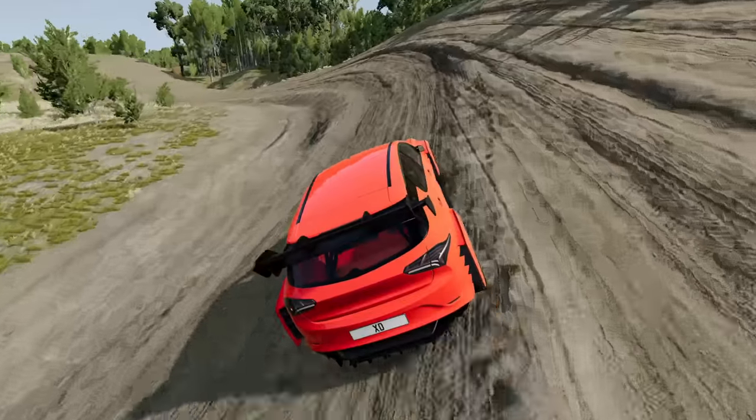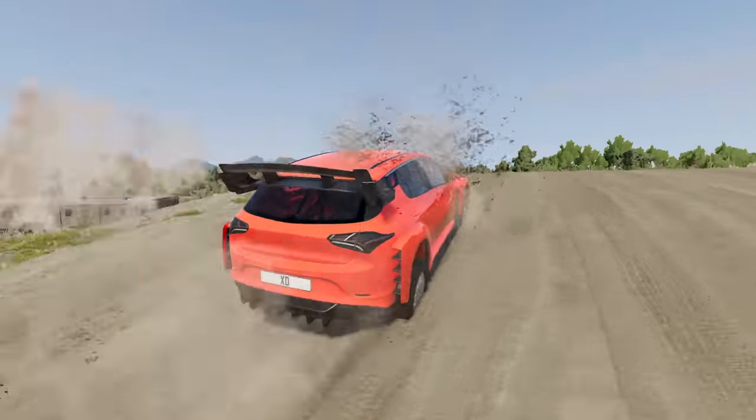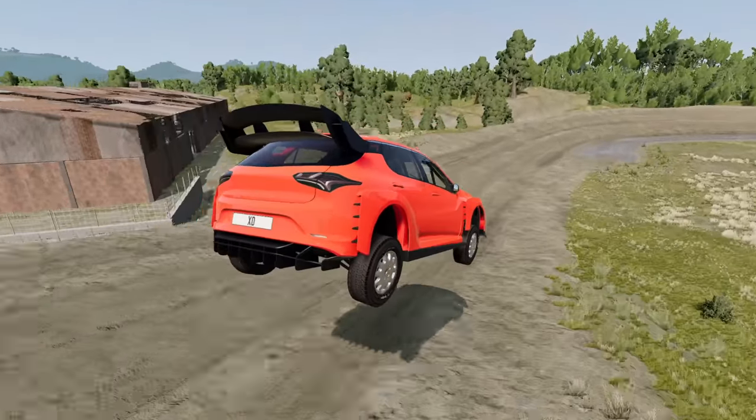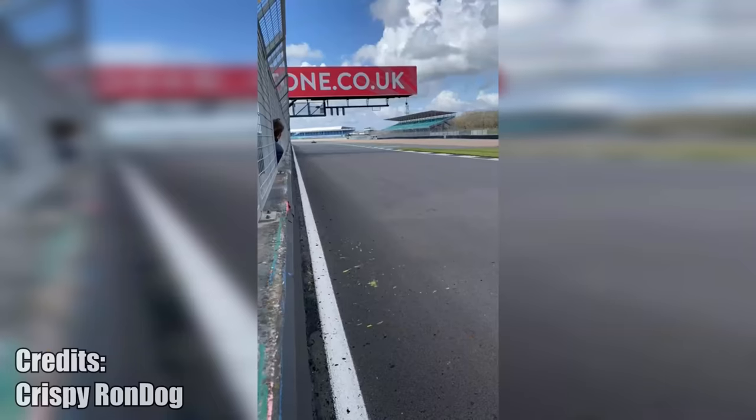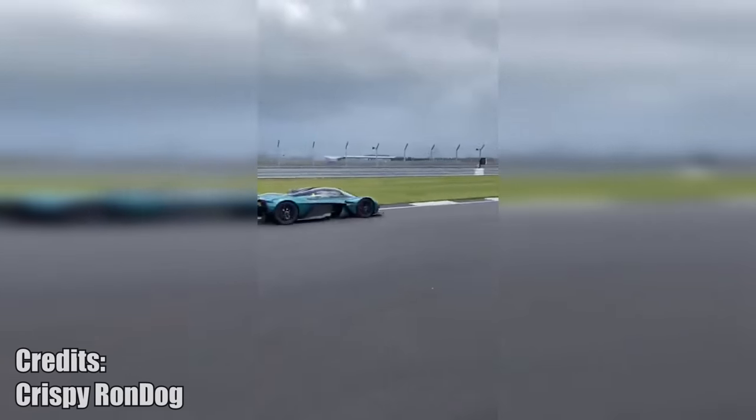The term just a tap refers to drifters touching the wall with their car. It may not hurt too much if you drive a 90s shitbox, but what about a 3 million hypercar? Well, this happened on the Silverstone circuit where an Aston Martin Valkyrie was being pushed on the limit.